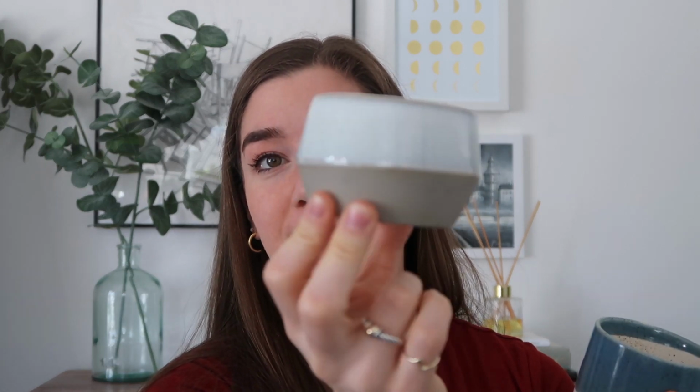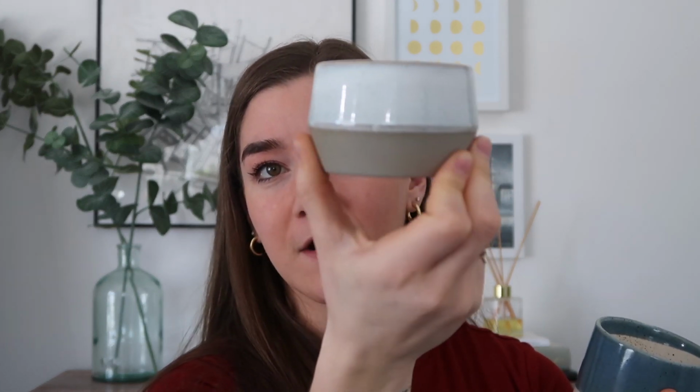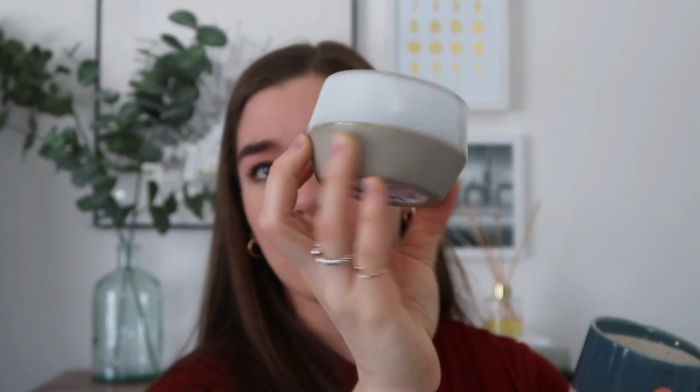Not only does this come with the seeds, I think it's just a great practice that you could use with any of your old candle jars. They're usually very beautiful. For example, I have this one that I bought at Target from the Studio McGee collection, and I could very easily put a succulent or something in here once I'm done burning the candle down. So just another idea, but this company is super cute.